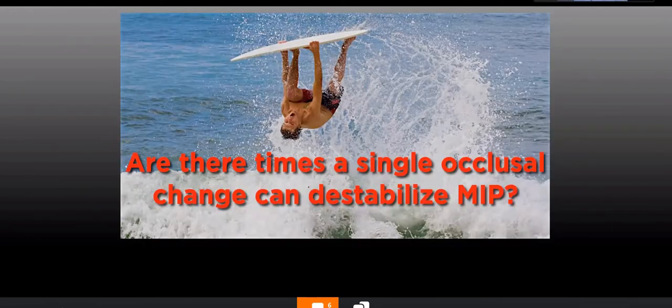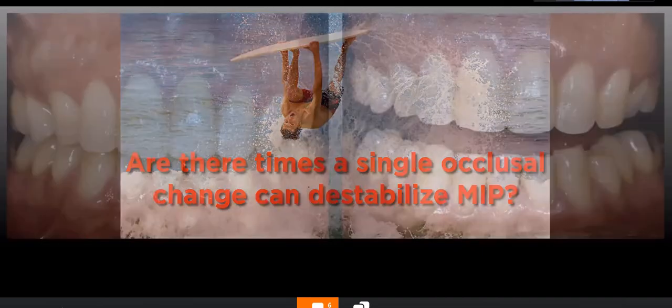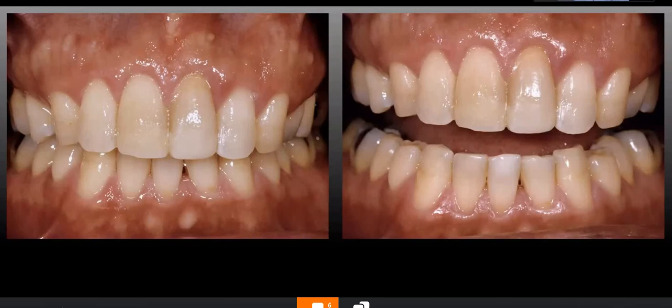So are there times a single change to one tooth can destabilize the patient's intercuspal position? This is a patient that I'll walk you through. He's a dentist. He wants some improved aesthetics. So we're going to do some crown lengthening to clean up some tissue levels. We're going to do some veneers.